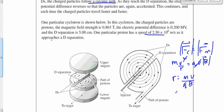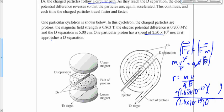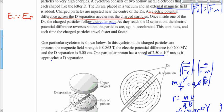We're talking about a proton. We know the mass of the proton, 1.67 times 10 to the minus 27, times, we don't know the speed, okay? Because the speed given to us is the speed as it approaches the gap, not after it goes through the gap. The charge of the proton is 1.6 times 10 to the minus 19, times the magnetic field strength of 0.863. Okay, so we need the speed. We don't have it yet, but we identified something as we were reading through that's applicable here.